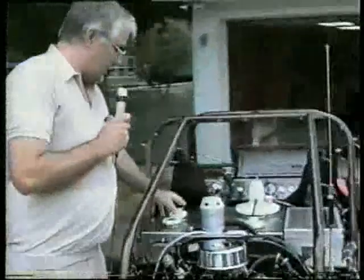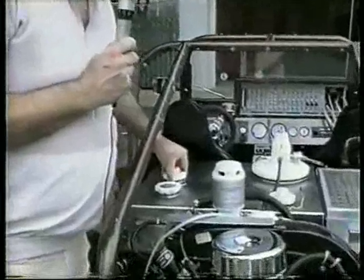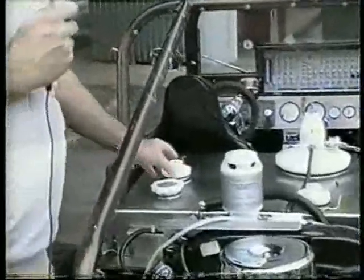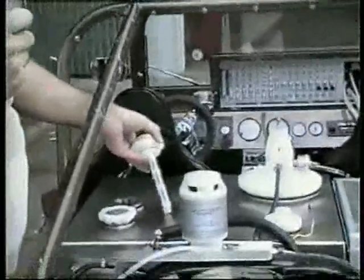Now, here's another feature of the system that everybody asks me about. This is what happens to the water in the wintertime? Does it freeze up? Well, part of our technology was in the area of developing what we call a steam resonator.